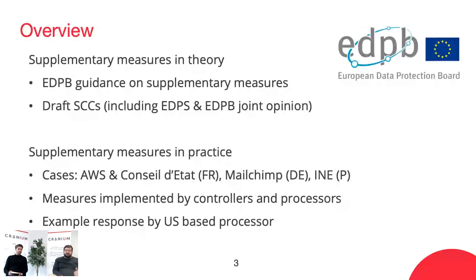How have we divided it up? We'll be taking a look at supplementary measures in theory and supplementary measures in practice. The theory is the European Data Protection Board guidance. We'll go over the different use cases that they presented in their guidance, in what way we could apply them, and what they described regarding the measures you should take in each use case.